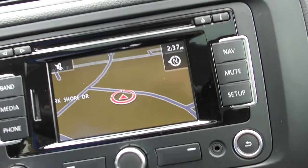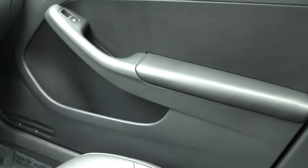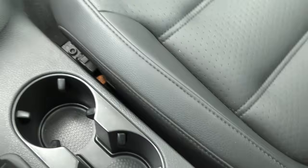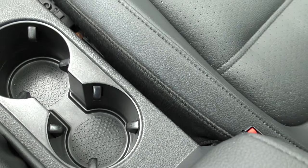Let me get my seatbelt on and go for a spin. I love these little cup holders here. They're just simple. They're easy. You know what I mean? There's nothing there to break. It's just going to hold your cups without any fuss.